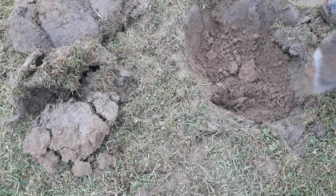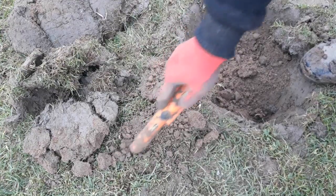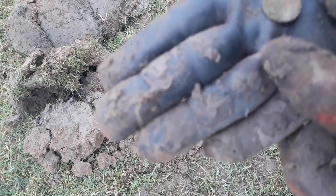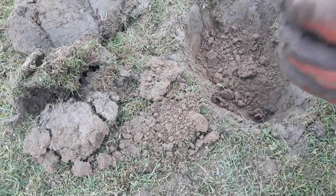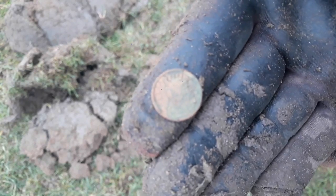There's another signal. Yeah, there's a coin. Another one. Cool. Is that one of them half pennies? Get rid of me flag. Yeah, I think it's one of them old half pennies. Kill.